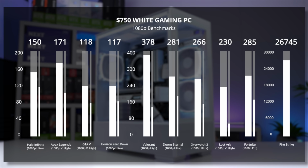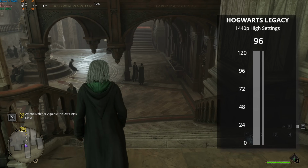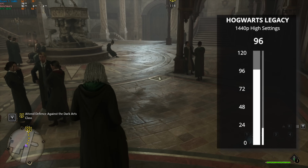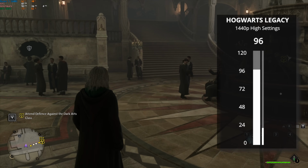Everything here except for Fortnite and CSGO was put at the max or close to max settings, and we got really high FPS numbers here. Transitioning over to 1440p, this build is still no slouch either, as in Hogwarts Legacy with 1440p and high, we still got a very respectable 96 FPS, which is pretty solid for a tougher to run game like this.